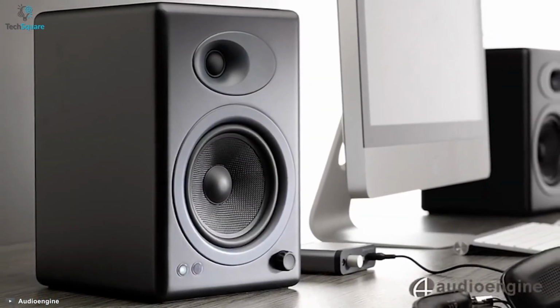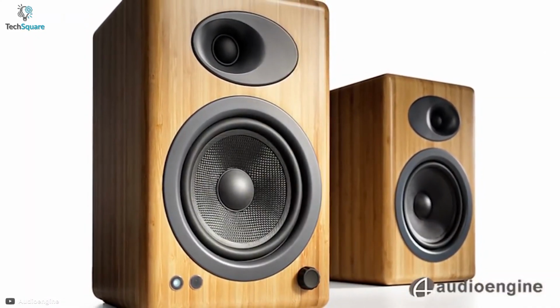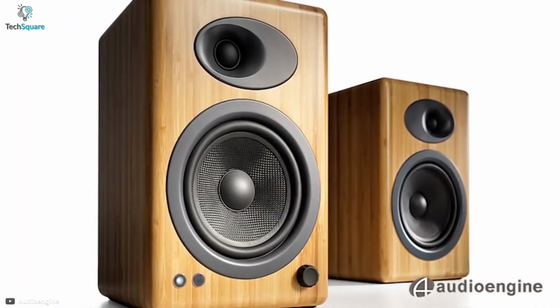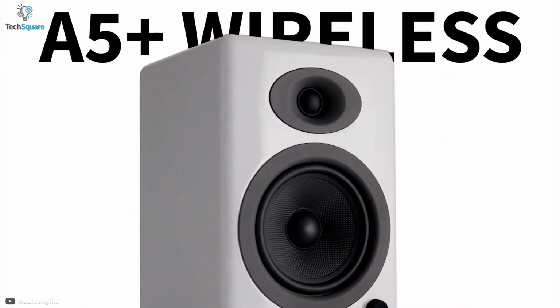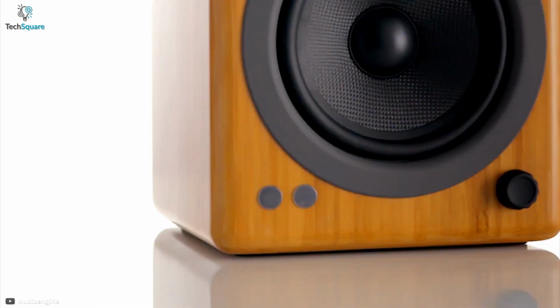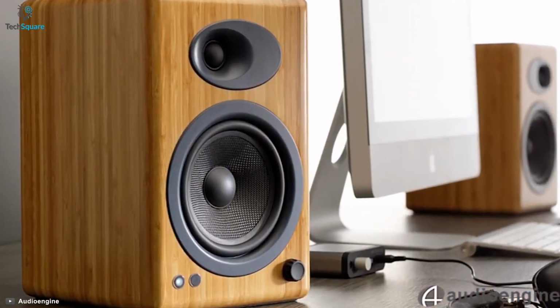Experience authentic and genuine sound quality. Meet the Audioengine A5 Plus that delivers clear, full, and powerful audio that fills any room. It comes with a handcrafted premium design that brings elegance to your home and studio, and you can stream all your music from any app or device.